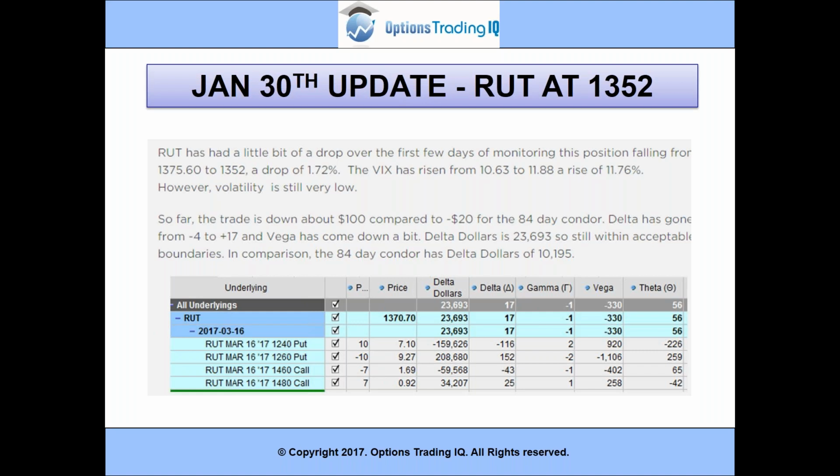So at this point, we were trading a 59-day condor and an 84-day condor. And as I said in session 1, the longer-term trades tend to move a little bit slower. And you can see that here, the 59-day trade's down $100. The other one's only down $20.